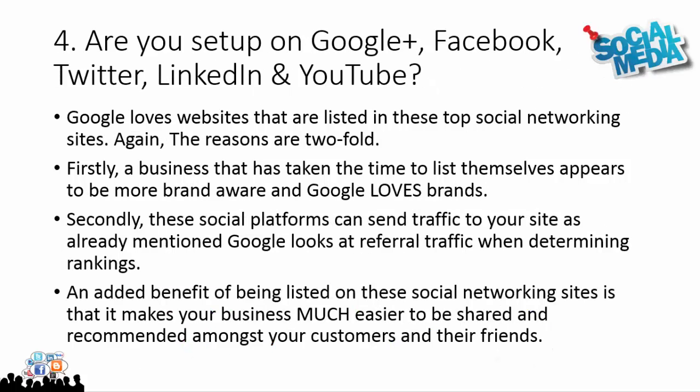Number 4. Are you set up on Google+, Facebook, Twitter, LinkedIn and YouTube? Google loves websites that are listed in these top social networking sites. Again, the reasons for this are twofold. Firstly, a business that has taken the time to list itself appears to be more brand aware, and Google loves brands. Secondly, these social platforms can send traffic to your site. As already mentioned, Google looks at referral visitors when determining their rankings. An added benefit of being listed on these social networking sites is that it makes your business much easier to be shared and recommended amongst your customers and their friends.